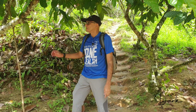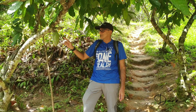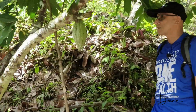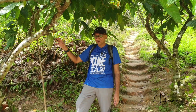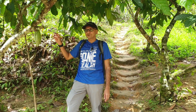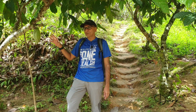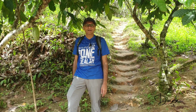Now, this is a cocoa tree and this is a cocoa fruit. So they seem to be planting it all around the village. And for those who are not sure, this is where you get your cocoa from. But it's not actually sweet, it's bitter. You got to process it before you get all those delicious chocolates that you would eat.